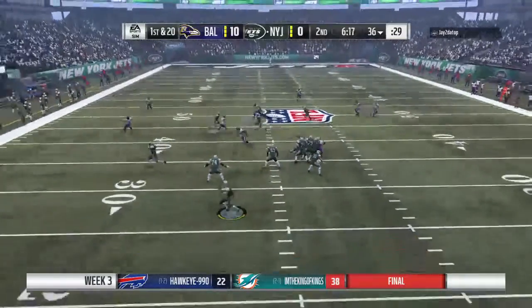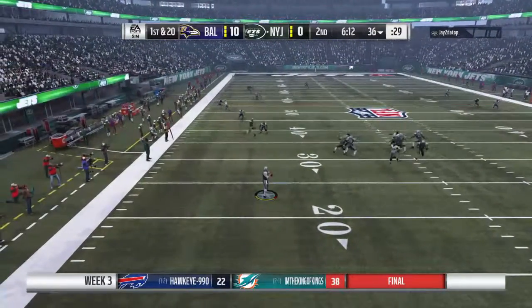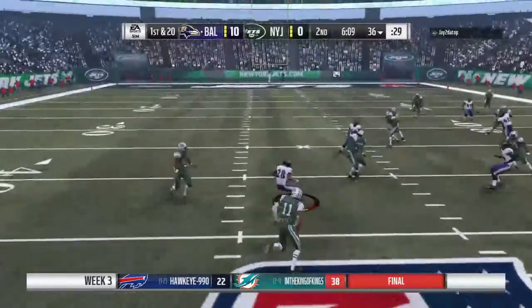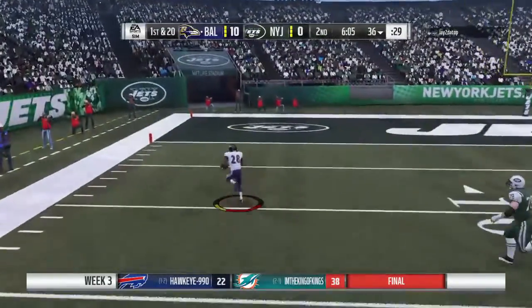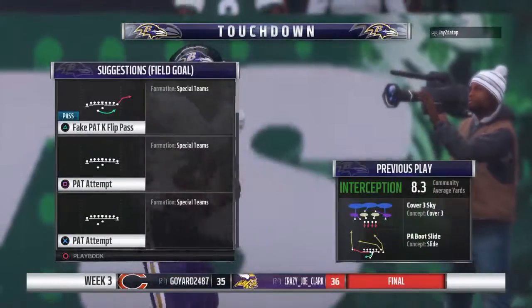Now a play fake here on 1st down. Steps away. And for the 3rd time here in this half, it's intercepted. Anthony Averett picks it, and he will score. Touchdown, Baltimore.